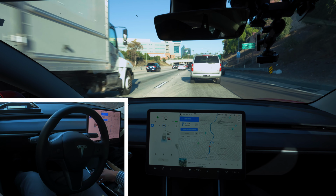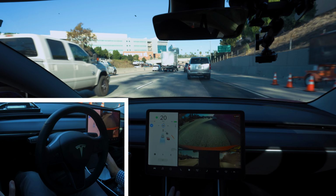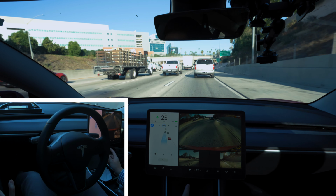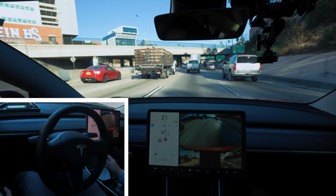Okay, how about this? There's another truck coming on our left side now. Let me turn on the camera so you can see what's going on. All right, so now the lane is definitely empty. It should be able to make this auto lane change pretty easily. And, okay. So it waited a bit till that car was in front of us, and then it made the auto lane change.